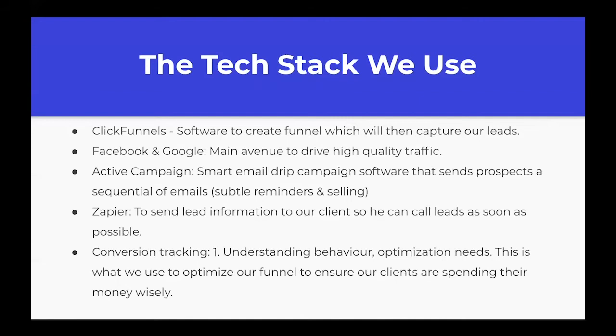So we have Facebook and Google. Facebook feed, Instagram feed, and Google search are our main avenues to drive high quality traffic. We then use Google display, YouTube display, and audience networks. So that's like dating sites, gaming sites, news sites, to retarget the same customers who went to our website.